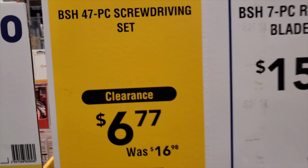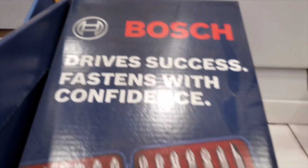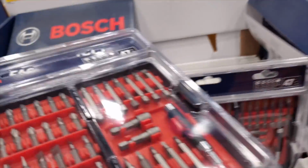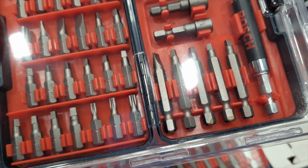Then you got this one, guys. This one I couldn't resist myself getting it. 47-piece screwdriver and bit set, $6.77. Yeah, guys. Remember, I always tell you guys, if you run into something like this, make sure you stock up on them for the whole year. I ended up getting one of these and leaving the other one for somebody else. It's a really nice kit.